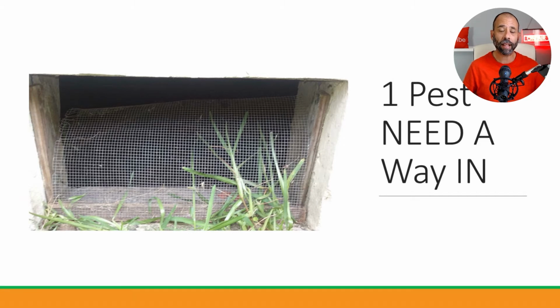Here is one where the mesh had completely fallen in. They had simply tacked a little bit of cloth there on that wood, and it had fallen in. And you can get a cat in there. You can get a raccoon underneath it. These are crawl space homes.